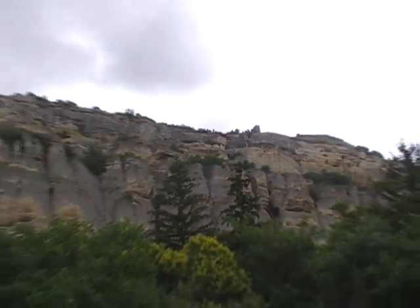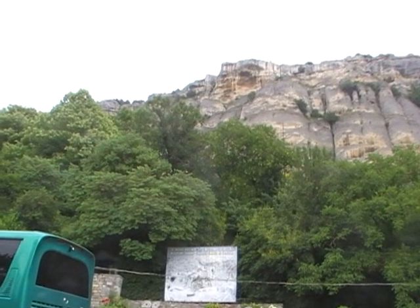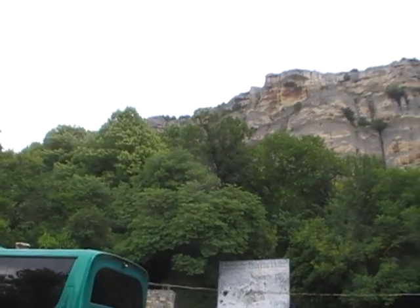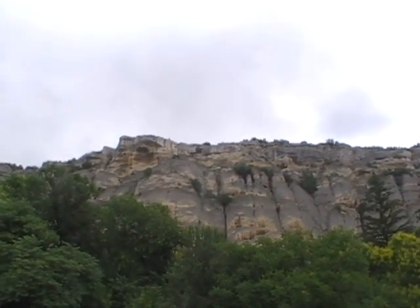Hello, they've got railings up. They didn't have those last time I came. Getting very safety conscious. It's a long way up there. You go along here somewhere and then you climb steps and steps and steps and steps till you get on the top.